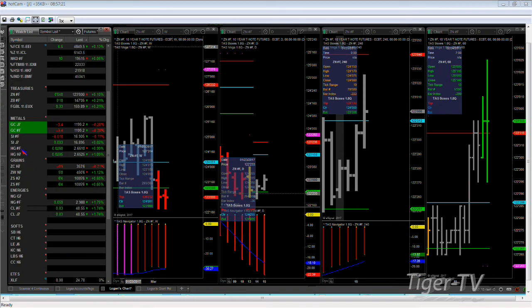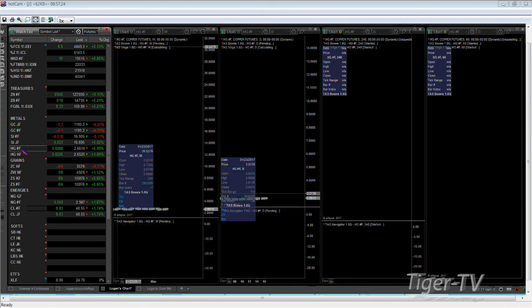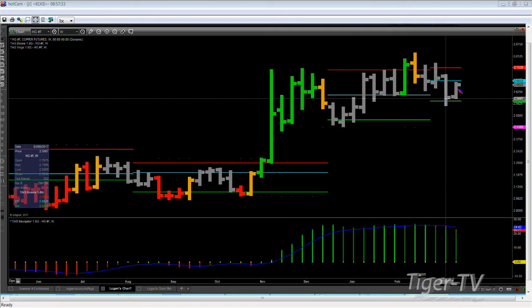Here we go. Here's the chart on copper. This is one we talked about the other day, trying to catch a bid around this 2.57778. That kind of came true. Got a nice little bounce there. Again, we were kind of waiting for the market to come to us. Nice close last week and nice little move up on copper.